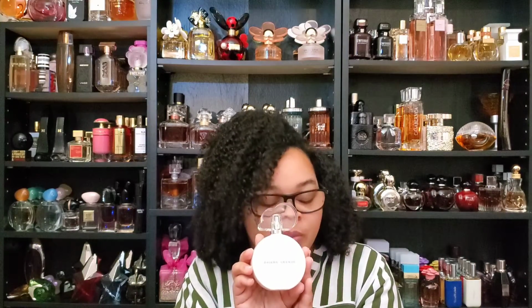So if you couldn't do the original Cloud, if it came across a little herky-jerky or screechy to you because the lavender stood out too much for you, try this one. Try this one, especially if you actually liked where Cloud was going, but it just couldn't make it to go past go and collect the $200. So I do enjoy this one a lot.